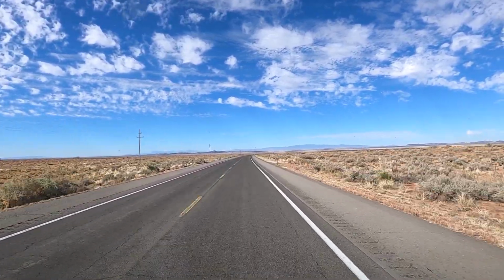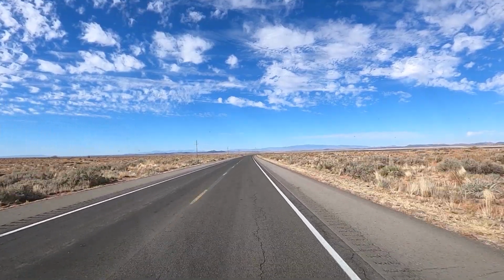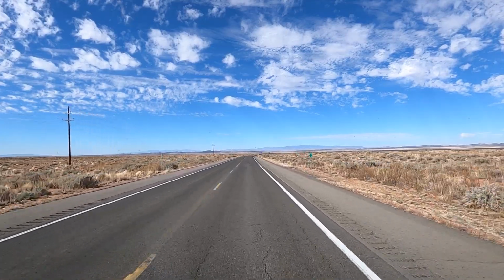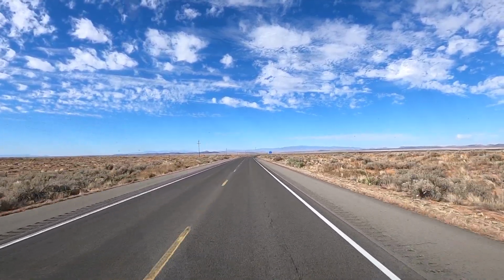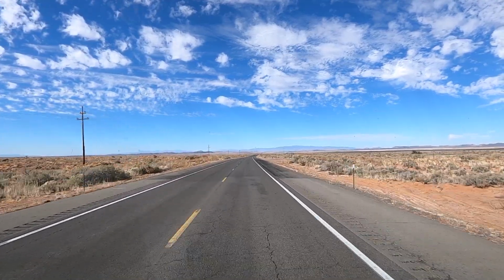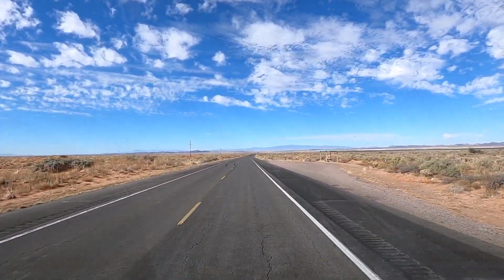It's 63 outside. It wasn't too bad last night. It was supposed to get down to 42, I thought, but I don't think it did. I thought it was only 50 maybe. Heat didn't go on much.